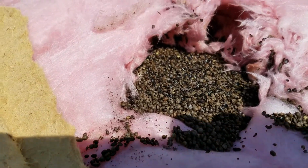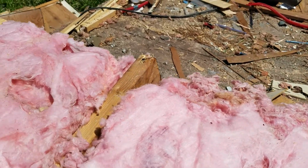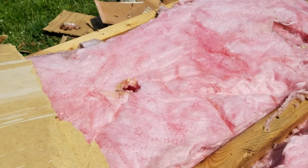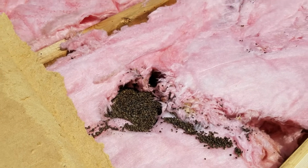I think it's seeds. Just like a whole trail. You can see the hole there, all on the top. It's just a nice heaven in here. It smells so bad. Ugh.